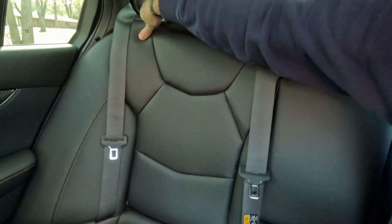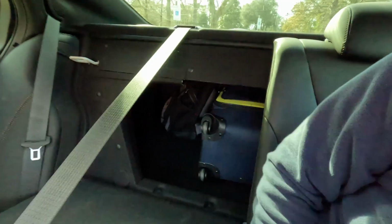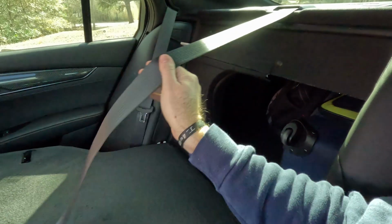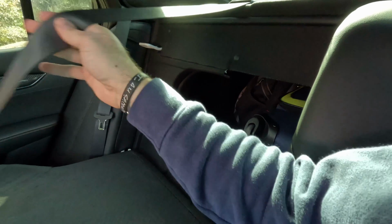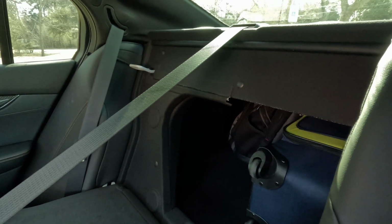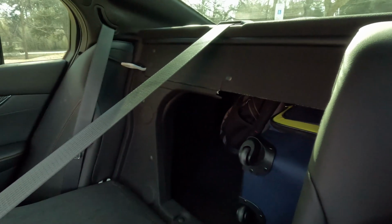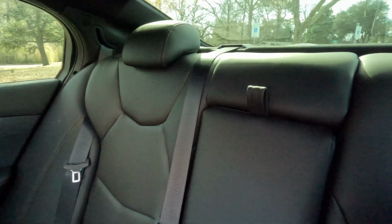It does have 60/40 split bench rear seats that do fold down and out of the way, but you can see here the seat belt for the center seat does stay in place. So something to note if you're putting in long items. I don't really see that being too much of a problem. It gets out of the way quite easily and nicely. And you can see the bulkhead here, so these seats don't recline like they would in some larger SUVs. So maybe that is one reason you may want to shop the XT5 versus the CT5.